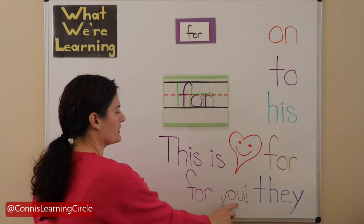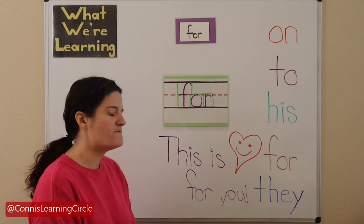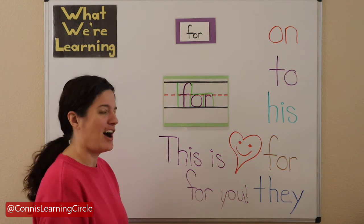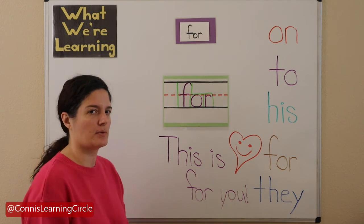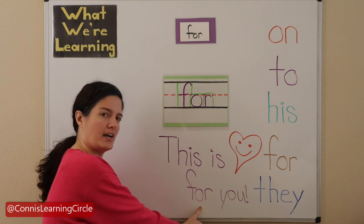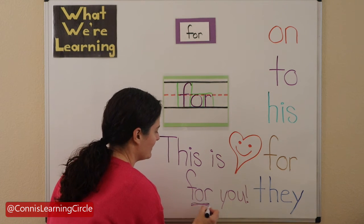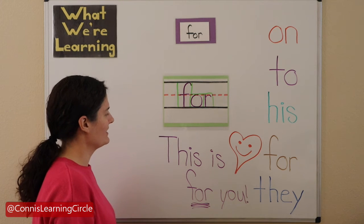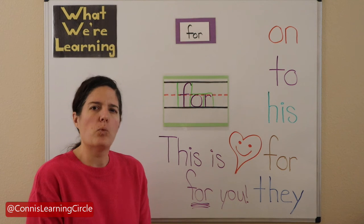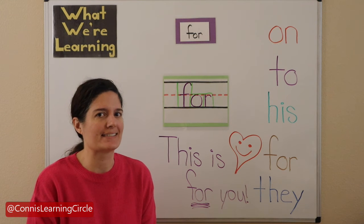This is for you. Where was our for in that sentence? Did you see it? I'll read it one more time. You stop me when I get to the word for. Here we go. This is for. Hey, there's our word for. This is for you. And what else do you see in this sentence that is a little bit different than our other sentences?